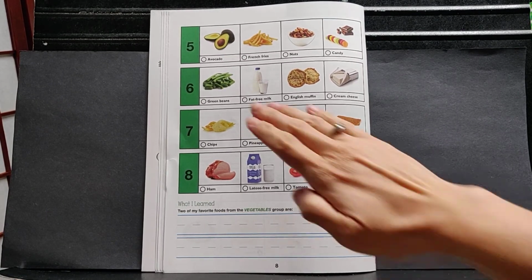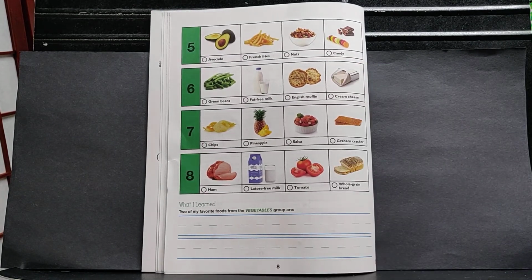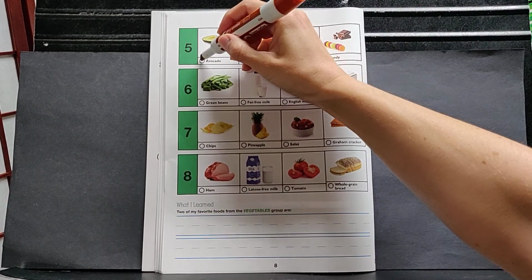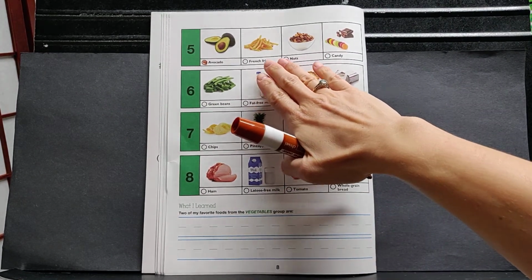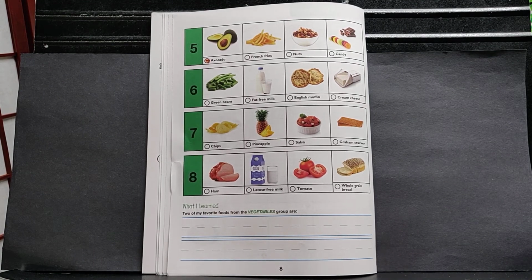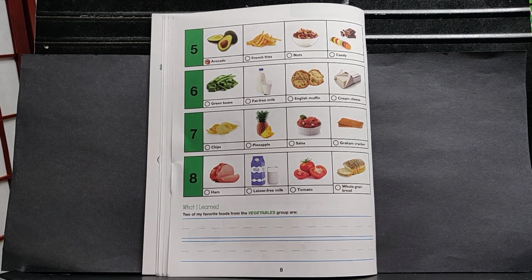5, avocado, French fries, nuts, candy. The vegetable is avocado. Remember, we did mention that French fries are made from potatoes, but they're not considered part of the vegetable group because they are high in fat because they have been fried. So they're considered part of the extra food group.